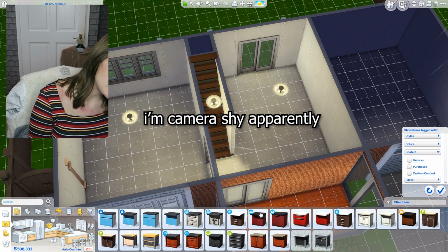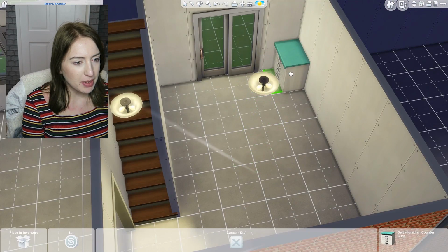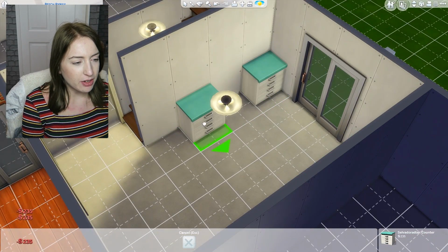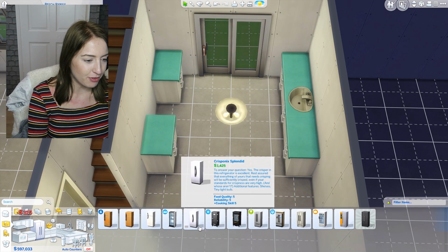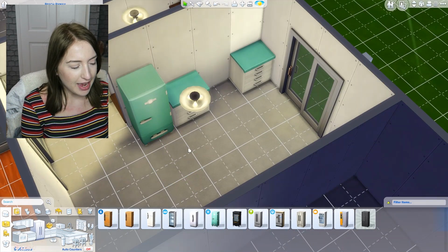Hopefully I can find some 70s style counters. I think that one might be the best because it's got quite a bright green colour. But yeah, we'll make do with that one. It's all going to be fine. I'm quite sad about it though. I wanted the fridge as well, but I guess we can just use this one. And they kind of go together.